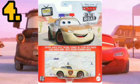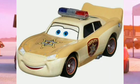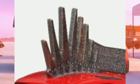Deputy Hazard Lightning McQueen. This paint job is from the Cars on the Road episode where McQueen drives onto a movie set and accidentally gets a part. It's interesting seeing Lightning McQueen with a tan paint job, but it's a welcome addition to the line. Road Rumbler Lightning McQueen. This diecast has tons of realistic looking plates of dark gray metal on both his sides, along with a spoiler. He also includes some dirt details, and most importantly, that mohawk.